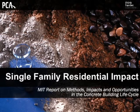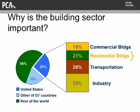So let's start by looking at single-family residential construction, comparing single-family wood frame to concrete structures. This sector is important because when you look at overall energy use in the United States, a full 40% of energy consumption is centered on the combination of commercial and residential buildings. Residential buildings alone consume 21% energy consumption in the United States. That's approximately 70% of overall electrical consumption annually and represents 40% of overall CO2 emissions.